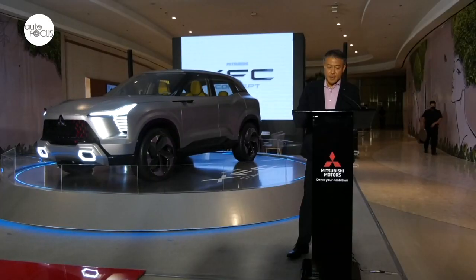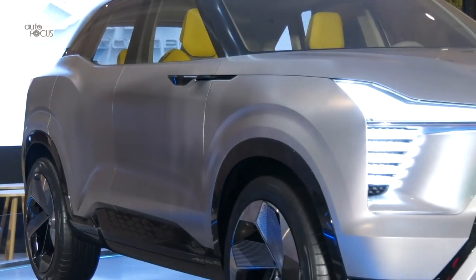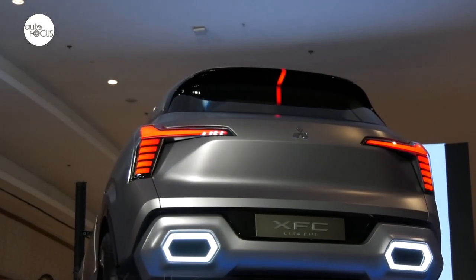We're here in Newport, Manila for the display of the XFC concept, which will be here from June 17 to 18. So this XFC concept was first unveiled in Vietnam in October of 2022, and we're very excited to have it here with us today.